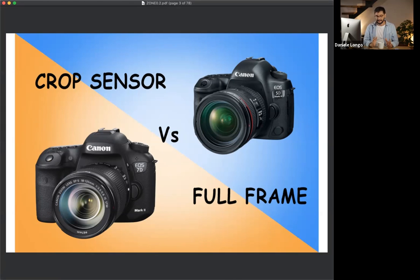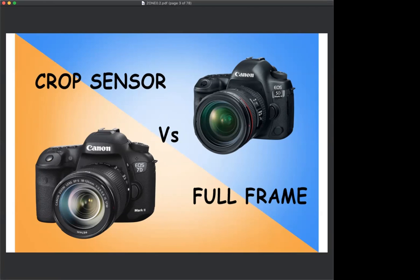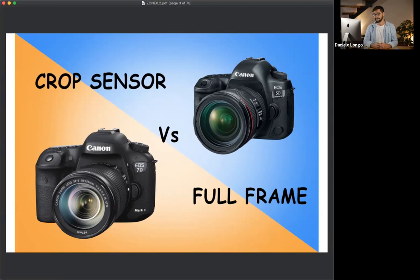There is a guidance. Generally speaking, the larger the sensor, the better it is, but the more expensive it also gets. Having said that, there are crop sensors that have very high specs and they perform very well. However, if you're beginning photography, you could probably save a bit of money just going with a crop sensor, have a go, play with the camera, and then later on upgrade to a full frame camera.